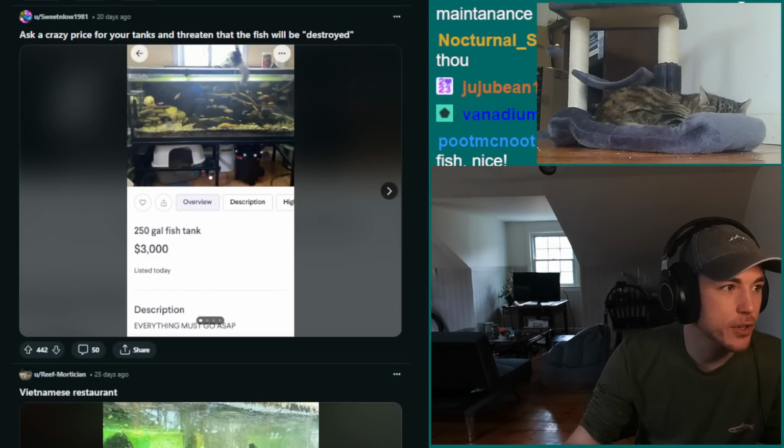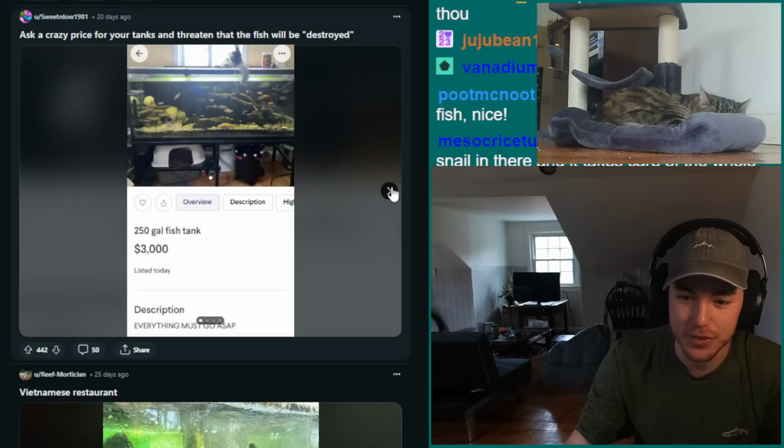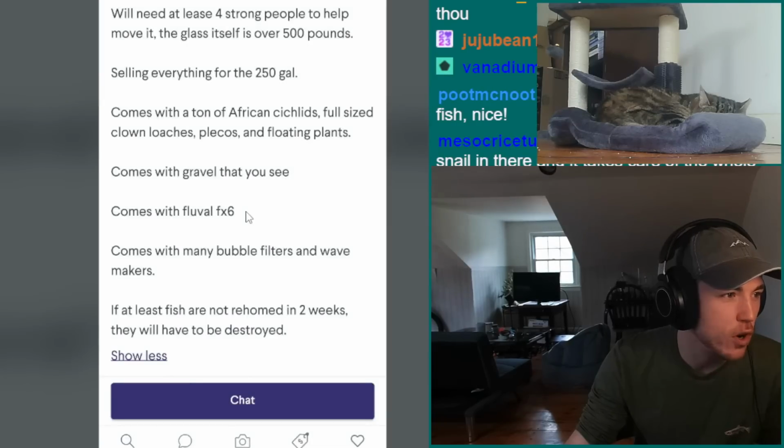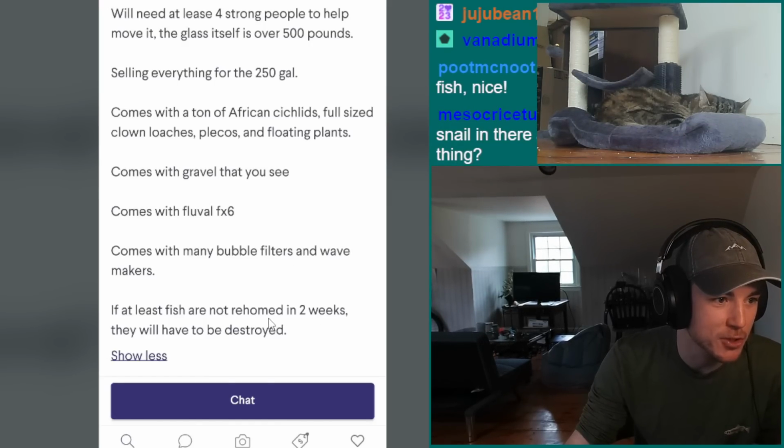Ask a crazy price for your tanks and threaten that the fish will be destroyed. What? It's a $3,000 250-gallon fish tank. Everything must go ASAP. We'll need at least 4 strong people to help move. The glass itself is over 500 pounds. Selling everything comes with the gravel you see. If the fish are not rehomed in 2 weeks, they will have to be destroyed.